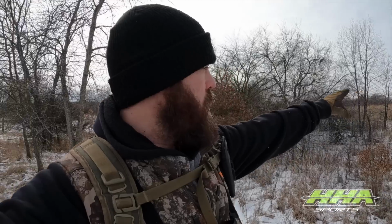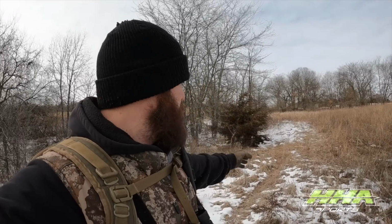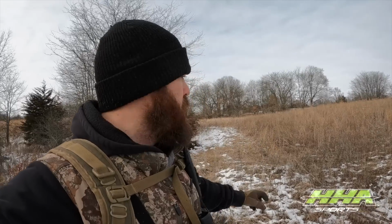I just spotted the first shed of the day. Like I said before, I've been working these grassy areas, and this grassy area went down into this ditch behind this pond and back up, and I'm only 40 yards off the beans, right up here over my shoulder. Just walking up and down along this edge, and we got one laying right up here. So we're on the board. Let's go see what it is.